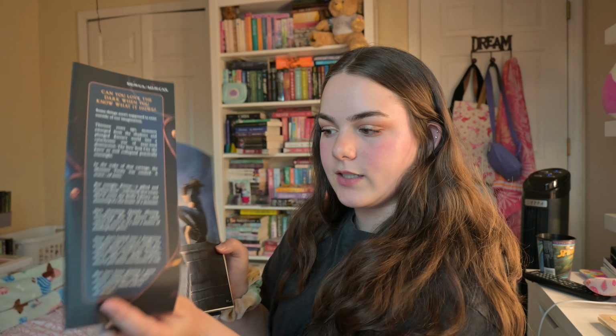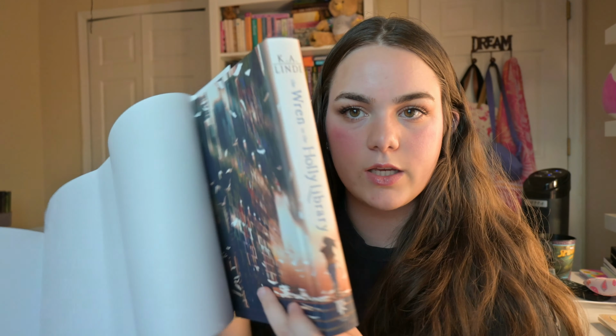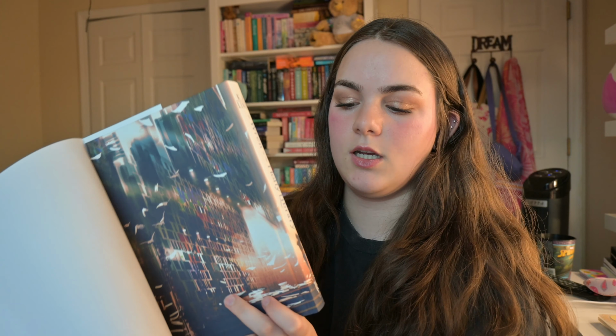It looks so Divergent. It's set in like dystopian New York City where there's monsters and humans, and then this is the hardcover. It's a little hard to see on the camera, but the art is absolutely beautiful.